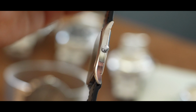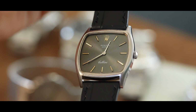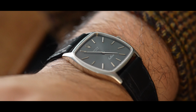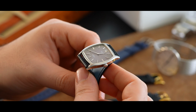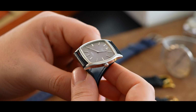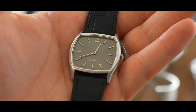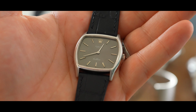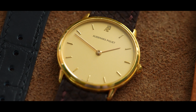The Cellini line has always been the ugly duckling of the Rolex models, but for me, I think there's a whole lot of value to find. And these are always great pickups for anybody looking for a Rolex, but just wants to be a bit more unique, but still wants something that is beautiful and timeless in design. They even make them in crazy cool vignette dials, but this gray anthracite dial is always a great pickup in white gold.